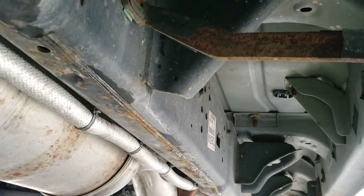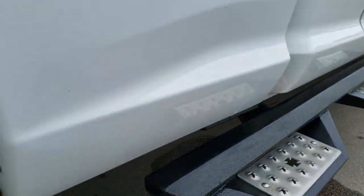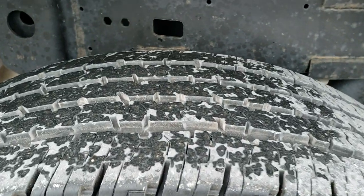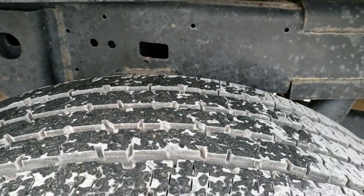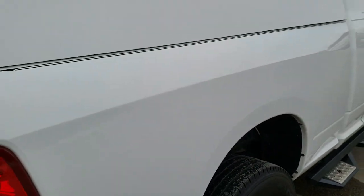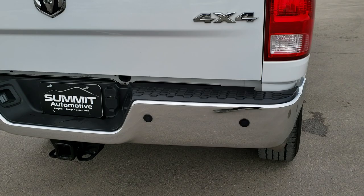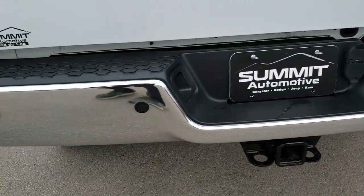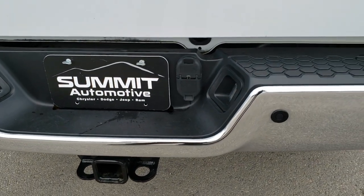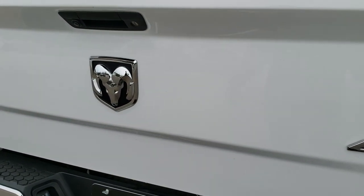Frame and underbody's in really nice shape, has all the remaining factory exhausts, and all the lower rockers looked really good on this truck. This back rim, no scuffs or scrapes on that, and the back tires have just as much tread as the front tires. And that frame and underbody looks really good back here as well. As you've noticed by now, it has a Leer high top topper on it. Rear bumper, no dents or dings on that. Has the backup parking sensors, full towing package, which includes the receiver hitch, 4-pin and 7-pin wiring. The tailgate is in really nice condition as well.